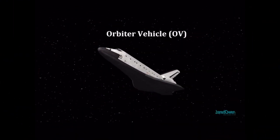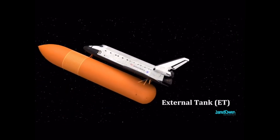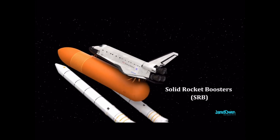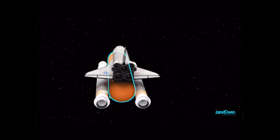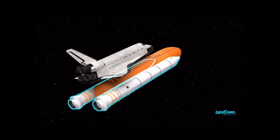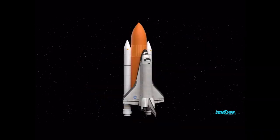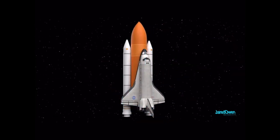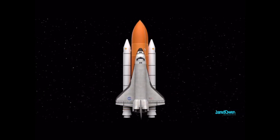The Space Shuttle consists of the orbiter vehicle, the orange external tank, and then the 2 white solid rocket boosters, or SRBs for short. The external tank is basically a big fuel container for the 3 main engines. The 2 SRBs each carry their own fuel. This is a partially reusable system. The orbiter and the 2 SRBs are reusable, but the external tank was not reusable. They had to make a new one for each mission.